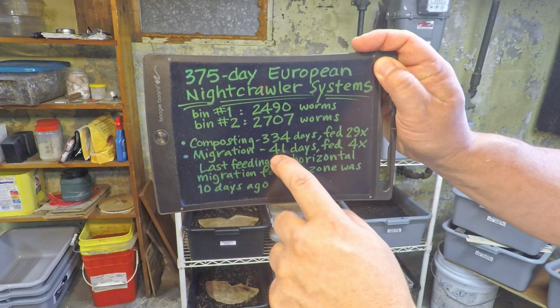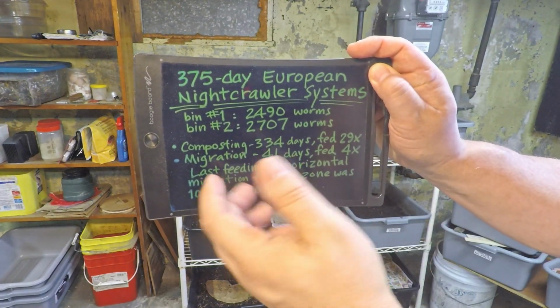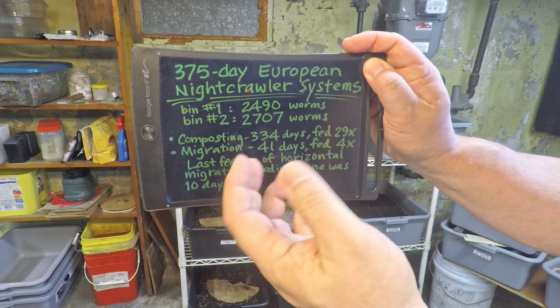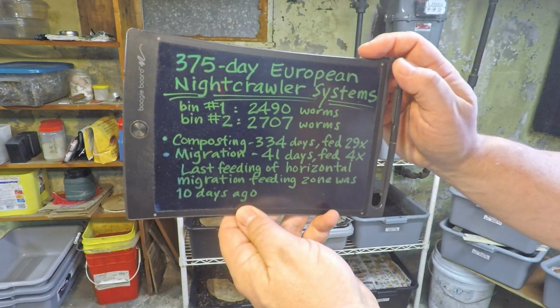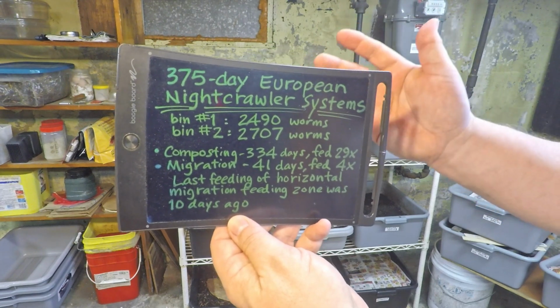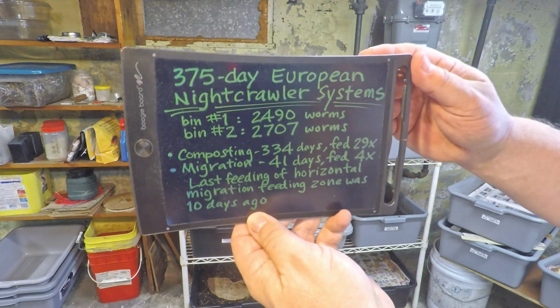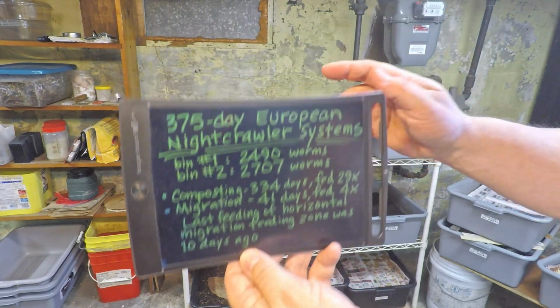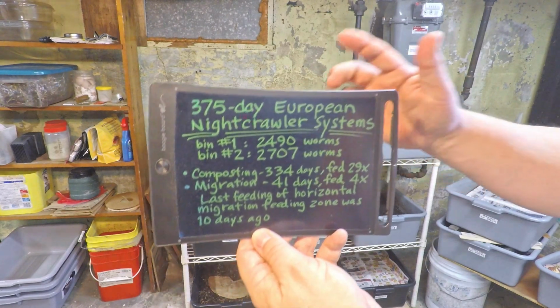So over those 41 days, 4 separate feedings to just reinforce the feeding area, add a little bit of bedding, perhaps even stir up the old castings material that the worms occupy to help dry it, make it less appealing for the worms to remain in, hopefully prompting their exit of the material. And today, I believe we're at the point where we're ready to start hauling worms out.